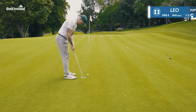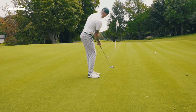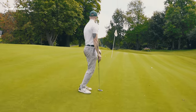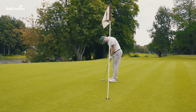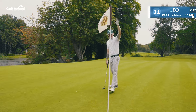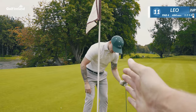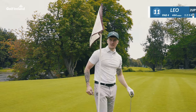You go get it. Oh. Oh. Just like that. Three down for 11. I think that's the match. No, it's not really. No, it's three up. You've got another hole to miss. No, it's definitely not. But.